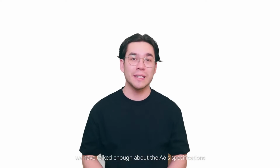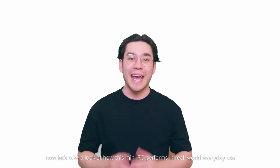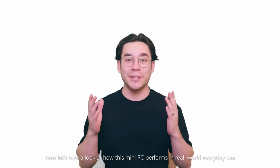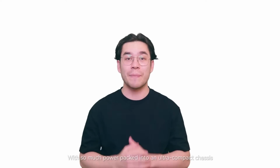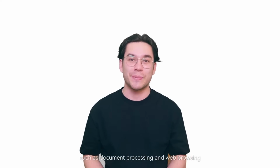Well, we have talked enough about the A6's specifications. Now let's take a look at how this mini PC performs in real world, everyday use cases. With so much power packed into an ultra-compact chassis, the GEEKOM A6 will easily breeze through daily tasks such as document processing and web browsing.